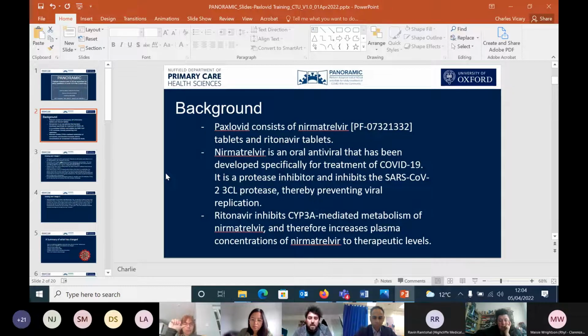Ritonavir inhibits CYP3A-mediated metabolism of nirmatrelvir, and therefore increases the plasma concentration levels of nirmatrelvir to therapeutic levels.